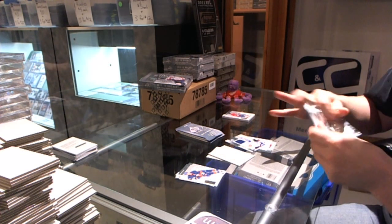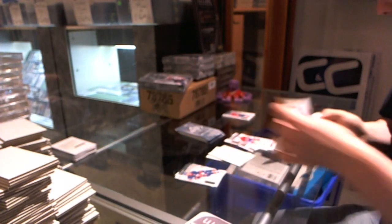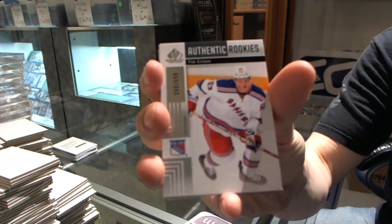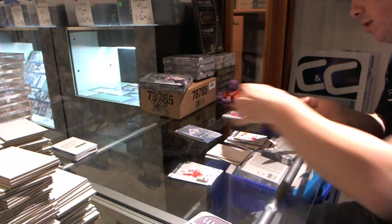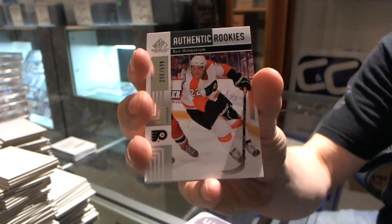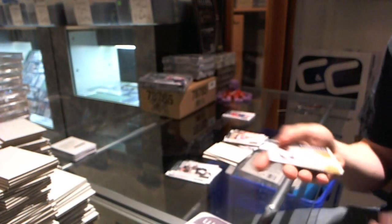Base. Rookie to $6.99 for the Montreal Canadiens, Aaron Palushaj. And a jersey for the New York Rangers, Brad Richards. Rookie to $6.99 for the New York Rangers, Tim Erixon. And a jersey for the Columbus Blue Jackets, Derick Brassard. Rookie to $6.99 for the Philadelphia Flyers, Ben Holmstrom. Gold parallel, number to 100 for the New Jersey Devils, Marty Brodeur. And a jersey for the Buffalo Sabres, Ryan Miller.